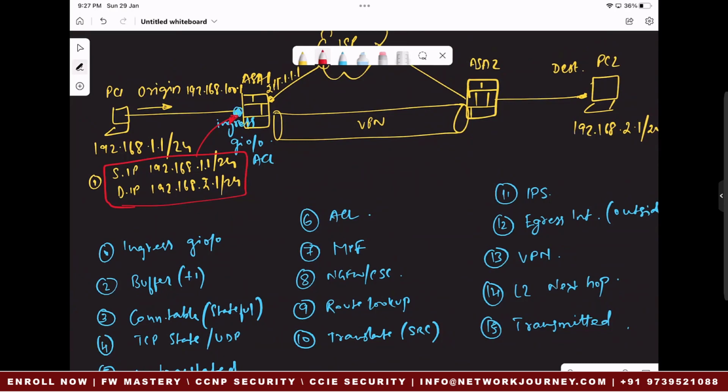Is it untranslated or translation? Let's assume that right now there is no NAT rule, so this is not applicable for now. Then it goes to the ACL. ACL is very important. This is a mandatory step.